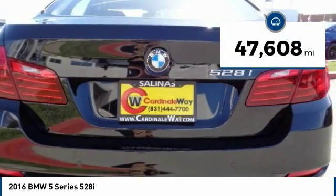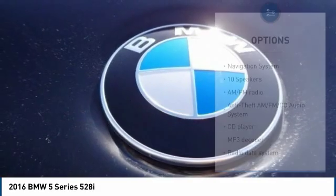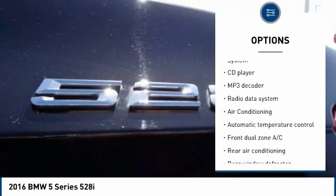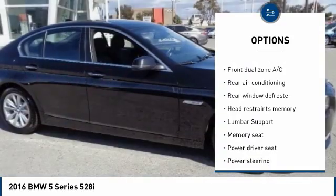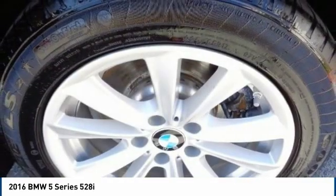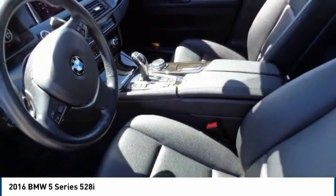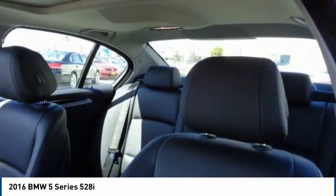This vehicle has less than 50,000 miles. Here are some of this vehicle's great options: navigation system, power passenger seat, traction control, air conditioning, dual airbags, leather-wrapped steering wheel, power steering, alloy wheels, 4-wheel disc brakes, universal garage door opener. Take this vehicle for a spin and see why so many shoppers are now proud owners.